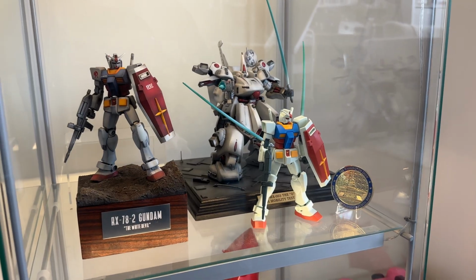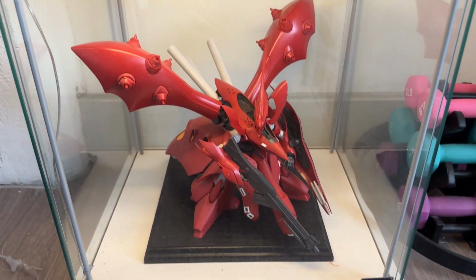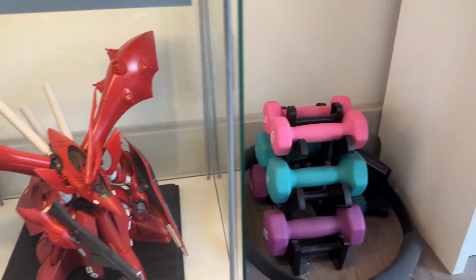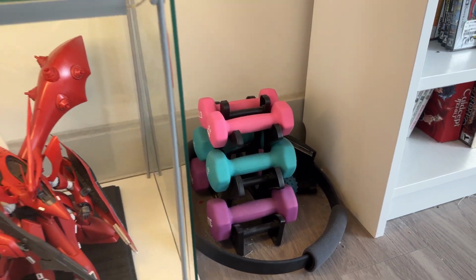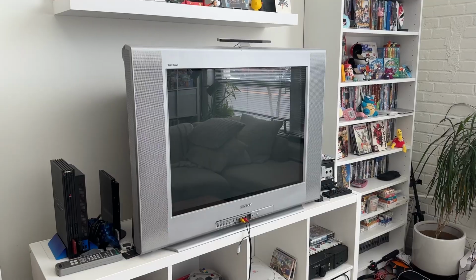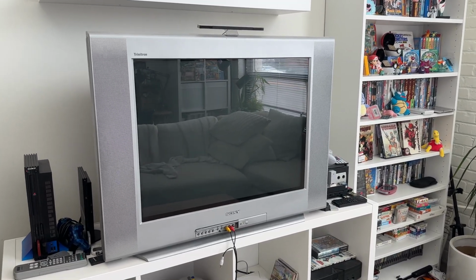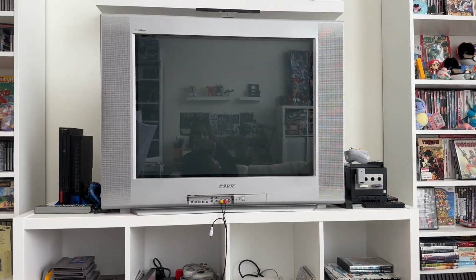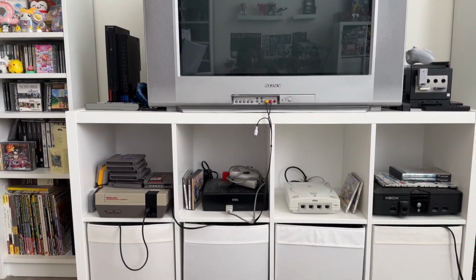Right now we're looking at, of course, my Gundam display shelf. What I see in the future is actually I'm going to have 2 separate spaces that are a little bit smaller, each of them, than this room, but they're going to be dedicated. I'm going to have one dedicated to the Gundam stuff and one dedicated to retro gaming. So excited to show you guys that when those new spaces are set up.